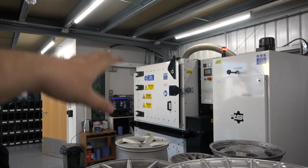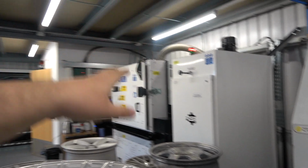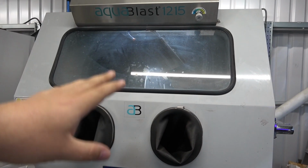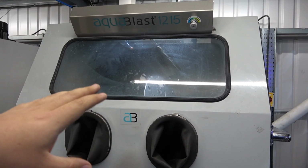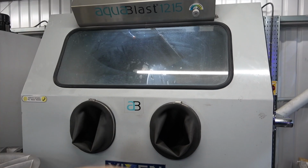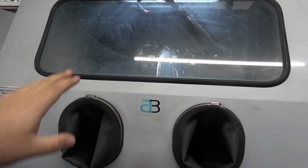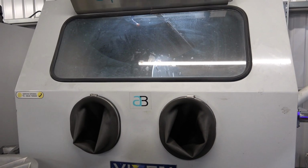If the wheel doesn't need completely stripping, for example, if some of the edge of the diamond cutting, the lacquer is peeling off, you can come here, the Aqua Blaster. This will remove just the lacquer. It won't even remove the paint, just the lacquer, so that you can then get rid of that nasty bubbling effect and re-lacquer your wheel, make it look brand new without having to go through the rigmarole of respraying it.